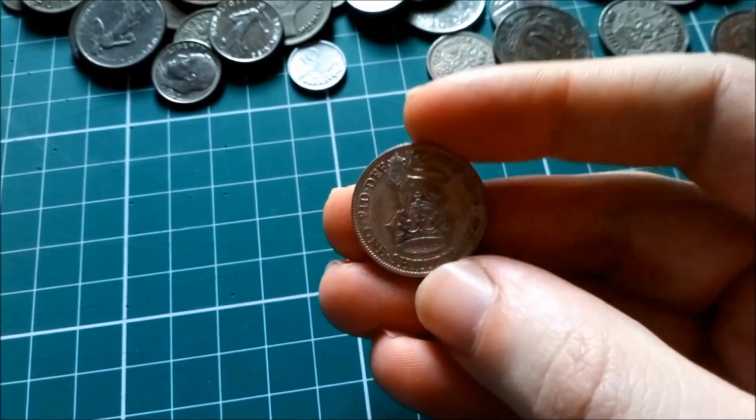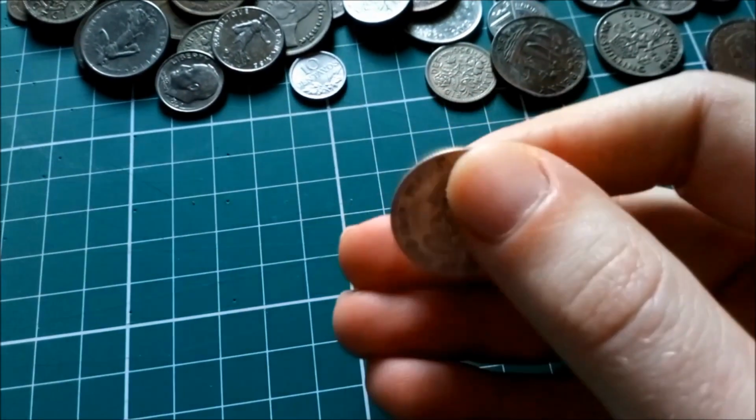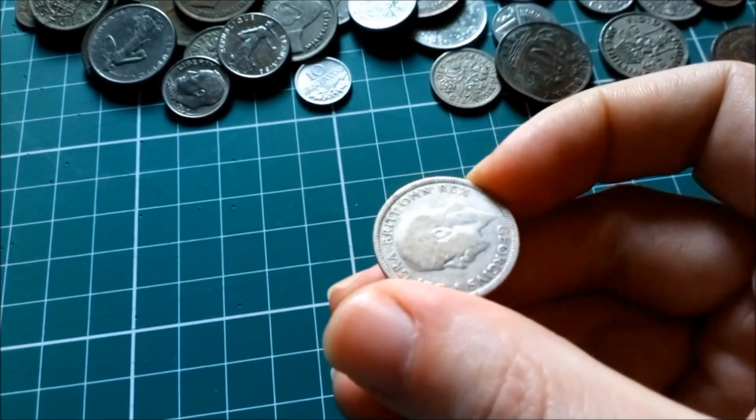1928. This is the first silver coin of the lot. This is 50% silver. It's quite a nice example. It's a bit worn, but not bad.